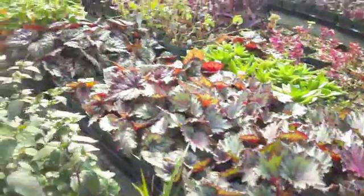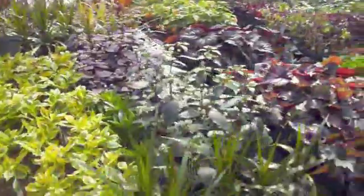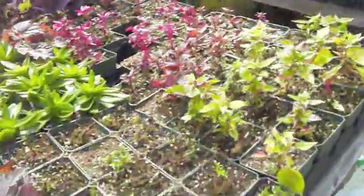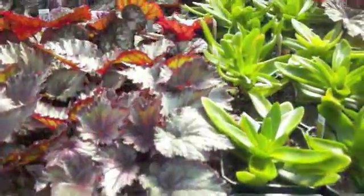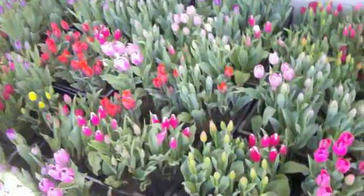bedding plants. Here we have some begonias, angel wing, regular begonias. Those are all popular for containers as well as hangers. And we see some succulents. So we have a great combination to pick from now, much greater than ever before in my experience.